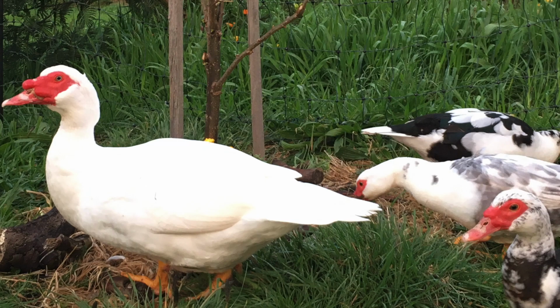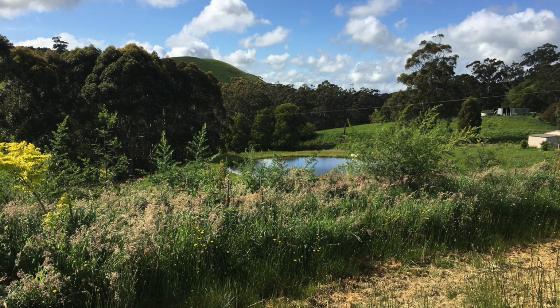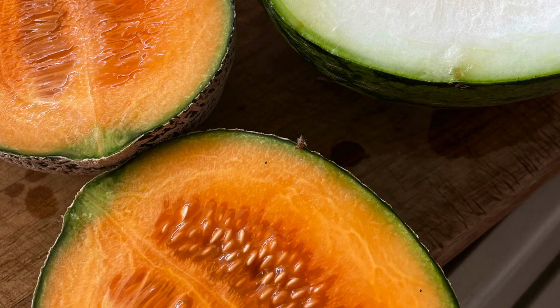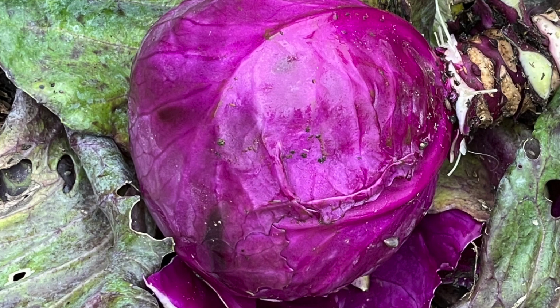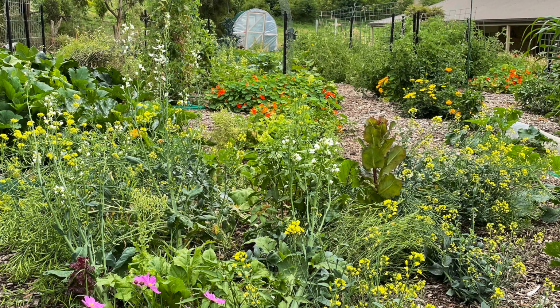I feel driven to share what I'm doing here, just in the hopes that it might inspire others to do the same. Growing your own food is just about taking control of your own health, and it also helps the environment in which we all live.